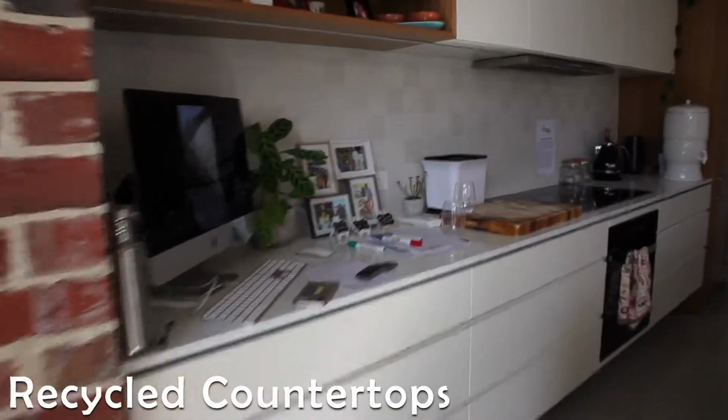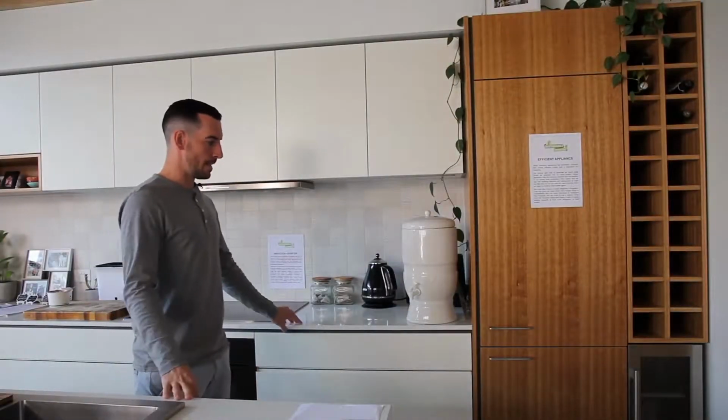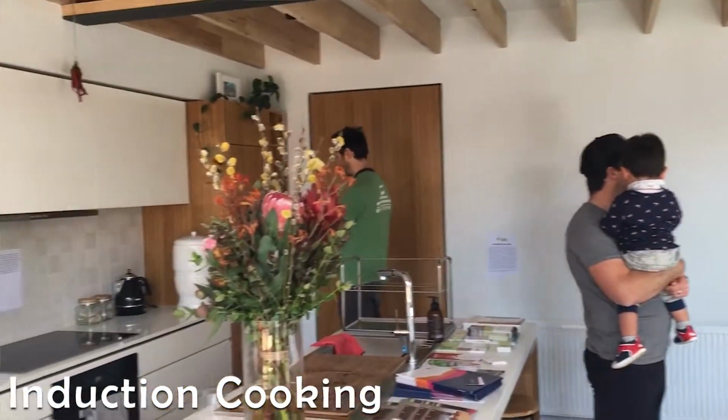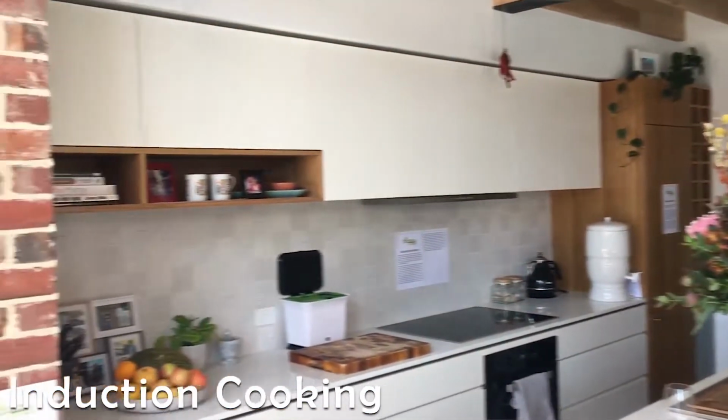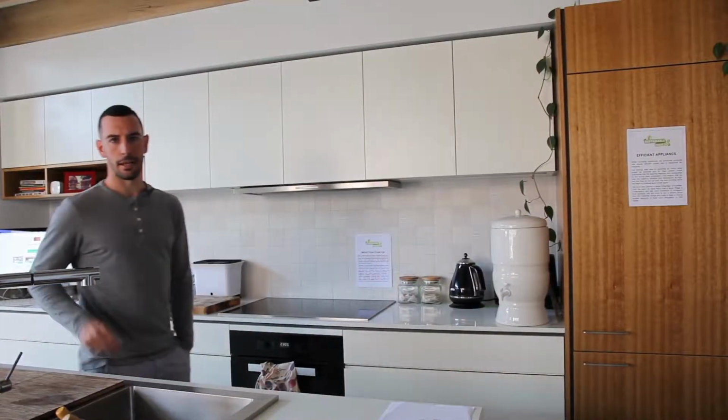The countertops here, we used a product called Eco by Caesarstone. 75% of the materials in this is recycled. We're also a fully electric home, so we've used induction cooking instead of gas. It's a super efficient form of cooking because it heats up instantaneously.